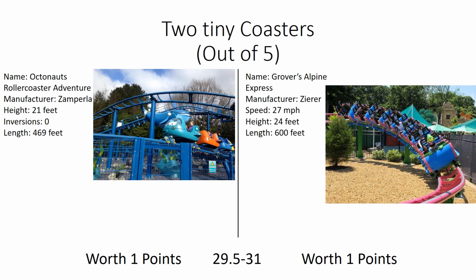Next, we've got two of the smallest coasters at the park: Octonauts Roller Coaster Adventure at Alton Towers, and Grover's Alpine Express. Although Grover's Alpine Express does more, you're not really going to notice a difference just because they're so small. It probably does give a slightly more thrilling ride, but to be honest, you won't really notice. And Sierra's, I've been on a Tivoli model before, and if I'm honest, it wasn't that fun. Considering it was a family coaster, it was actually quite rough, and I don't know how that's possible, but it just was. So I'm just going to give them both 1 out of 5 because they're nothing special really.